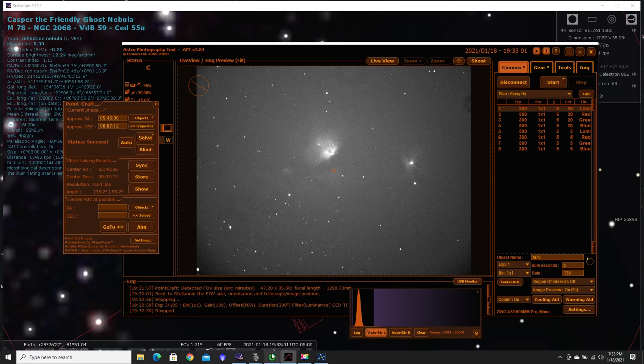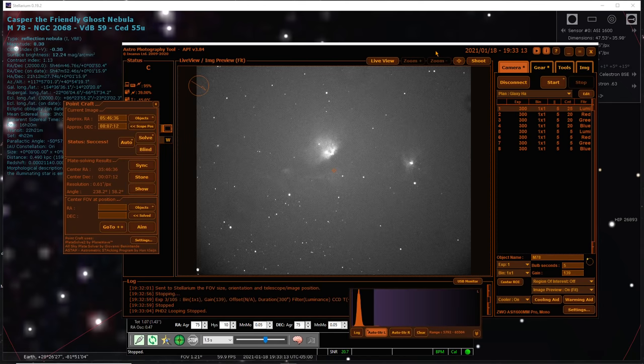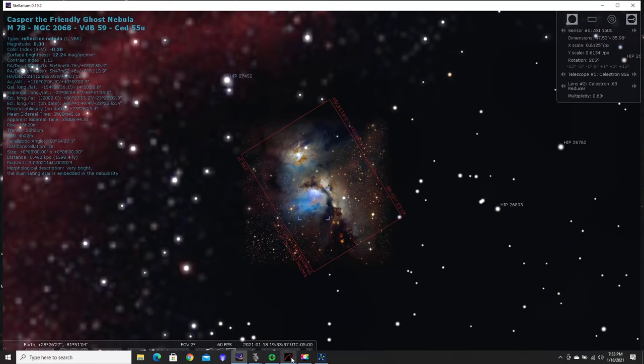Exposure canceled. This time I'm going to remember to stop guiding. See, the guiding is awful. And it always is. It always is on this target. I don't know why. So we're going to solve this again. Image solved. Those eyeballs that I want to get in between are right over here, right across that little dark ridge.